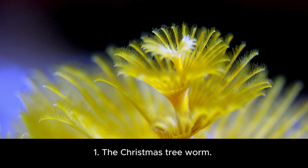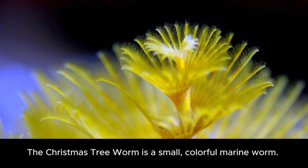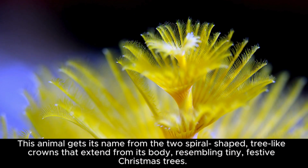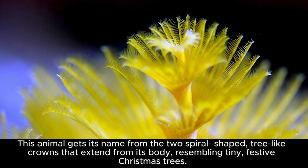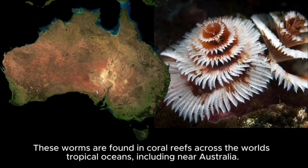1. The Christmas tree worm. The Christmas tree worm is a small, colorful marine worm. This animal gets its name from the two spiral-shaped, tree-like crowns that extend from its body, resembling tiny, festive Christmas trees. These worms are found in coral reefs across the world's tropical oceans, including near Australia.